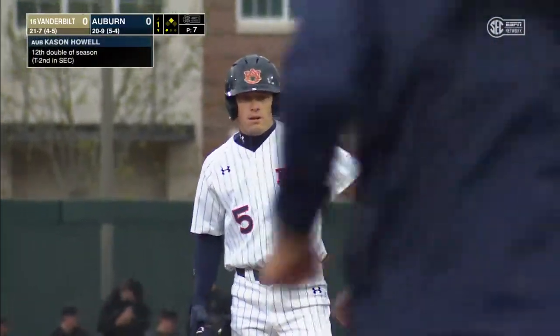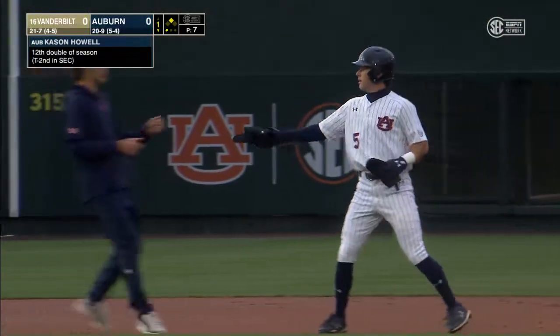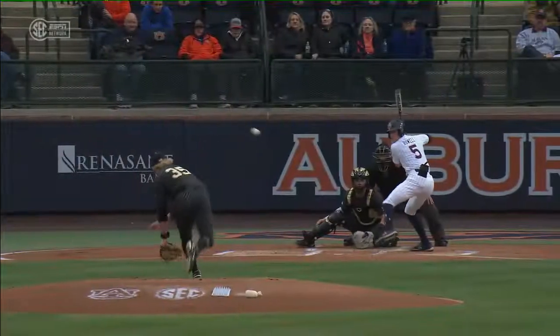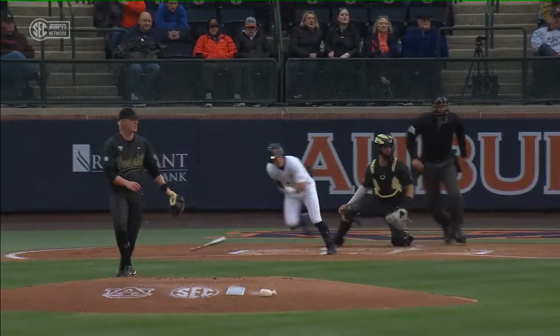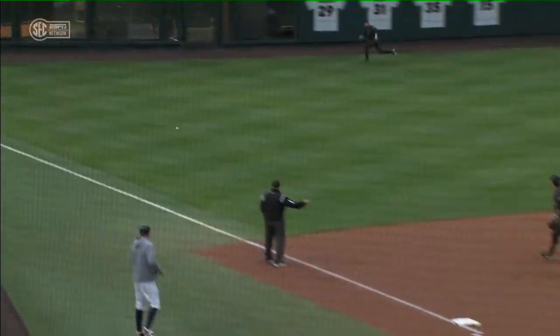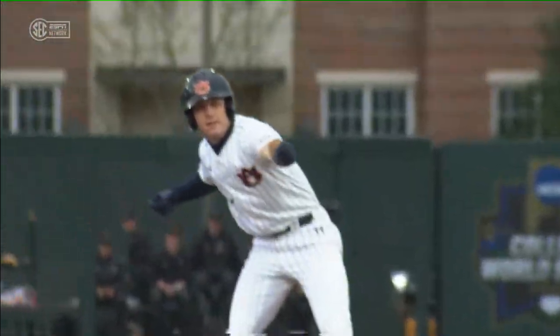First pitch fastball, middle half in. Kason Howell jumps all over it. Tied for second in the SEC. See that stat right there, 12th double. Fastball, middle of the plate, borderline in, and just a laser straight through Diaz. And that would have been an unbelievable pick if he had made that play.